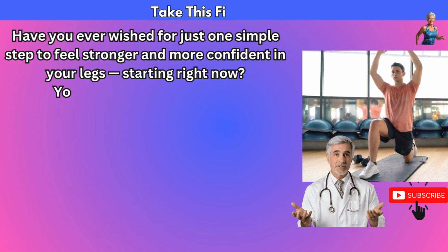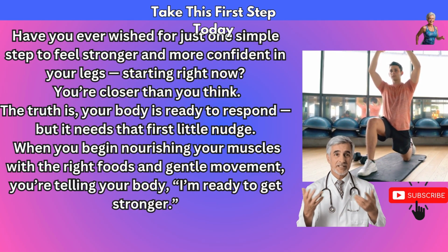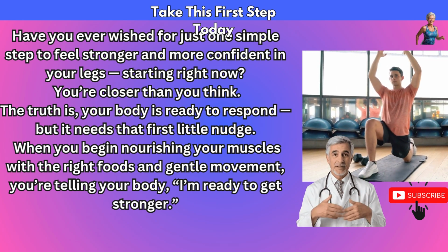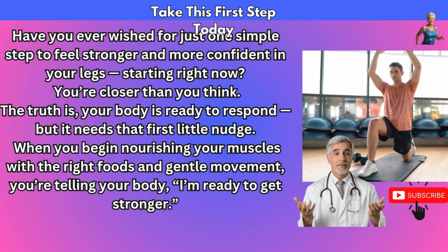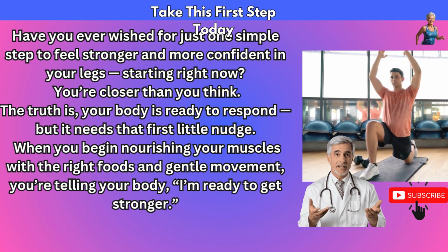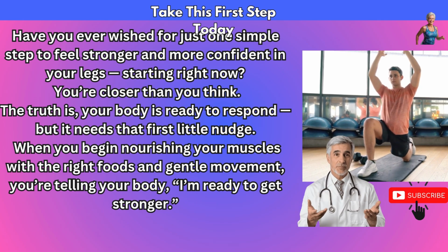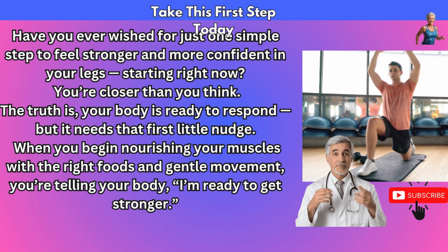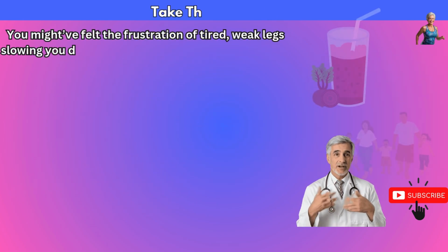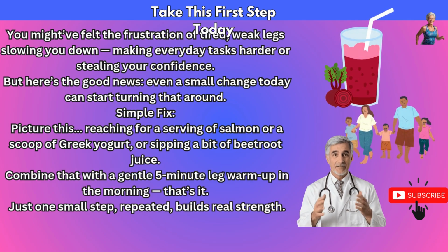Wrap up. Take this first step today. Have you ever wished for just one simple step to feel stronger and more confident in your legs? Starting right now, you're closer than you think. The truth is, your body is ready to respond, but it needs that first little nudge. When you begin nourishing your muscles with the right foods and gentle movement, you're telling your body, I'm ready to get stronger. You might have felt the frustration of tired, weak legs slowing you down, making everyday tasks harder or stealing your confidence.